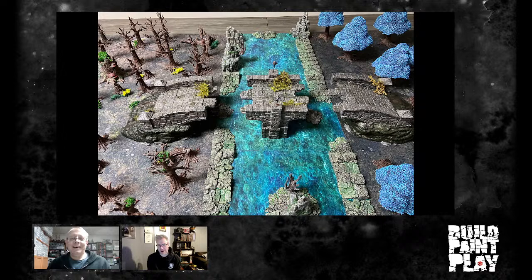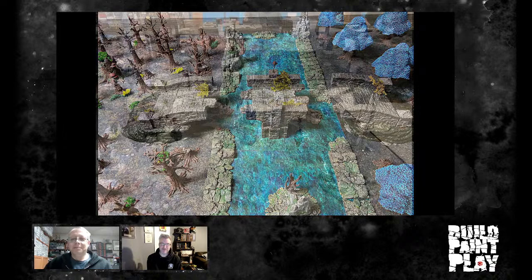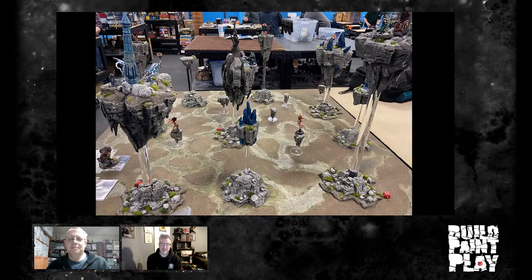Okay, just moving on to the next photo. We've got, so this is one from obviously a game that you had at Games and Stuff. I do like those blue Monster Fight Club trees. I didn't think I would like them, but they actually look pretty cool.